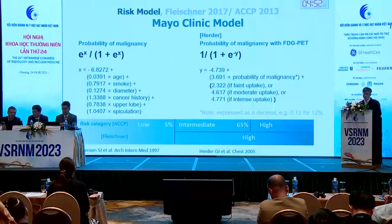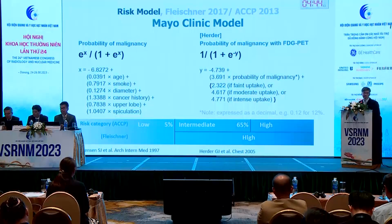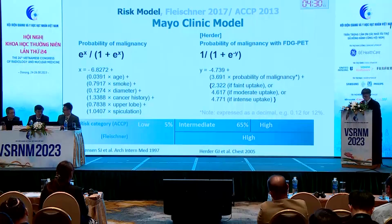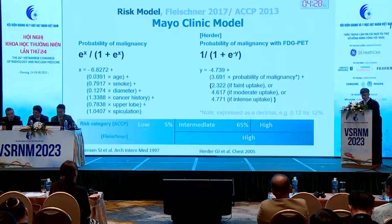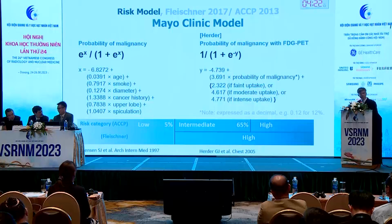A malignancy probability of less than 5% is categorized as low risk, and 5 to 65% as intermediate risk. Those more than 65% are high risk. And the Fleischner Society recommended integrating the intermediate and high risk into a high risk group. So by this, there is some quantitative assistance, but we should notice that external validation and extrapolation, there will probably be local regional differences.